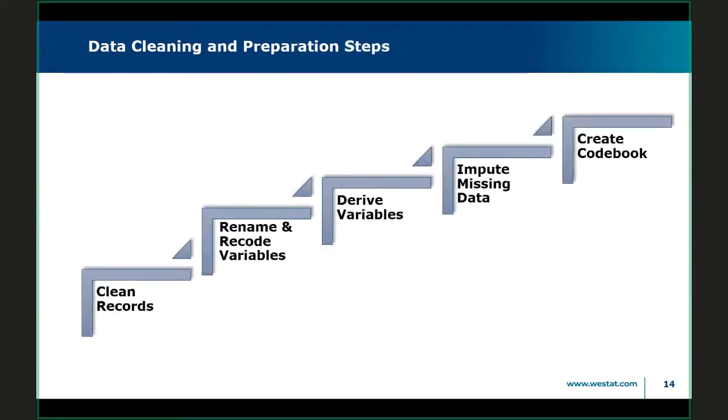Specifically, we'll check for and clean erroneous or duplicate records. We'll rename and recode variables so that they are more suitable for statistical programs and analysis. New variables will also be derived. The large number of variables collected provides a rich data set for analysis, but it can also be very daunting for users. Therefore, we'll derive summary variables, including a set of variables that flag whether there is any misuse, both overall and for common categories. We'll also complete the data set by imputing for missing data. And finally, we'll document all of this into a comprehensive codebook.